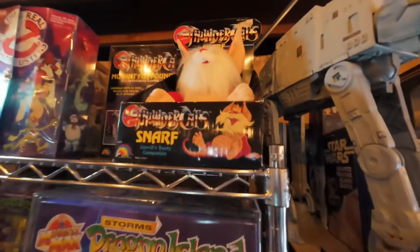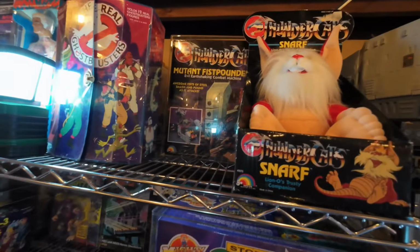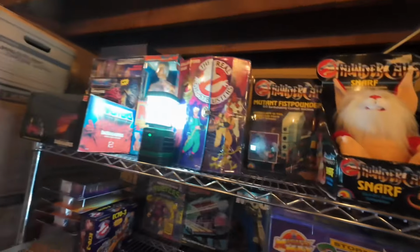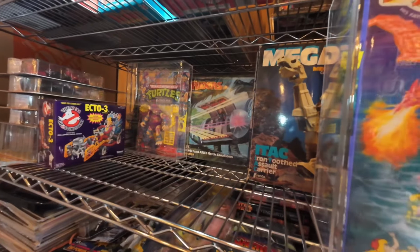So that Snarf in the box. Clean, looks brand new. The colors are bright. Fist Pounder. Is that graded? Yes, sir. Wow. Postman over there in the back. Yeah, some Dino Riders. Yeah, still working on this shelf. I haven't really.